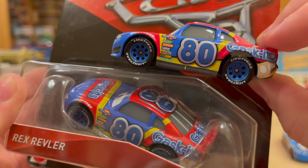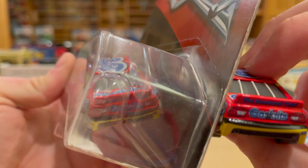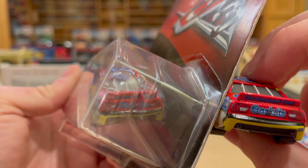See if he's missing the camera. Yeah, sure enough, he does look to be missing the camera. There's also something funky going on in there as well. It just looks so weird. Oh, maybe he does have the camera. It's so hard to tell with that packaging, but yeah.